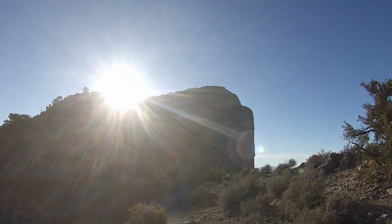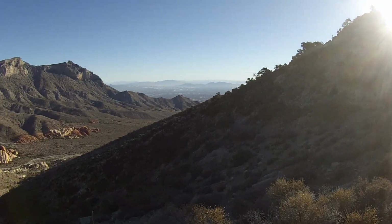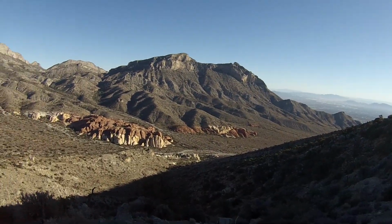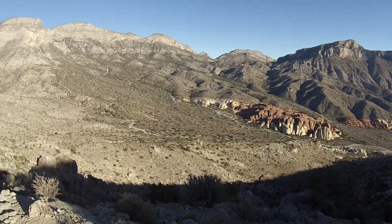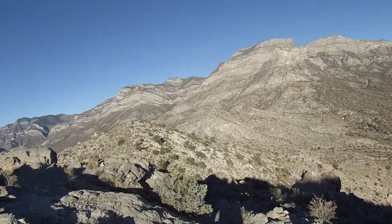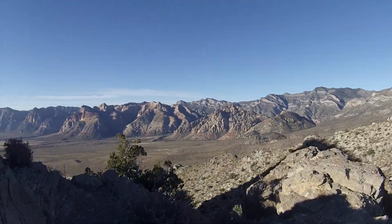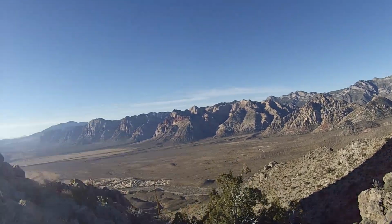Almost to the peak. Almost to the push. I just made it on the other side of this canyon here. Tell you what, I turned a corner and all of a sudden the wind just picked up big time. I'm sure the camera's picking up on it, but pretty breathtaking out here.